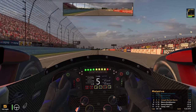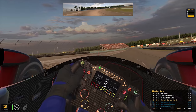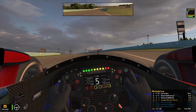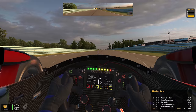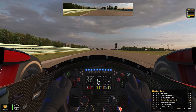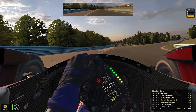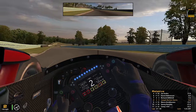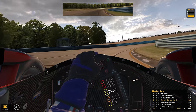I just set my fastest lap. What was it? 23.1, I think. 23.2. Man, I wish I could watch the broadcast right now, because it's really tight up front with Matteo and Henry. Yeah. Flag. That means one more lap to go.